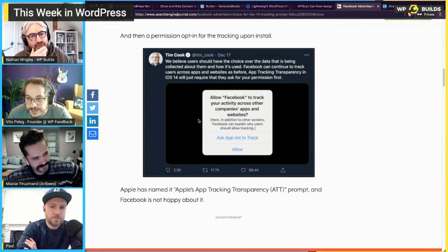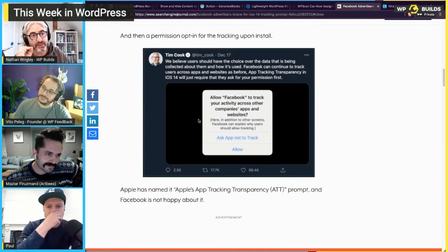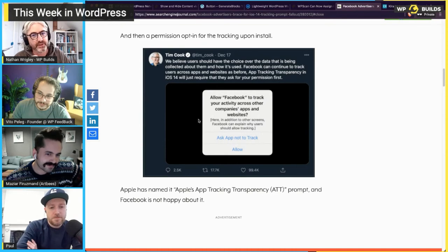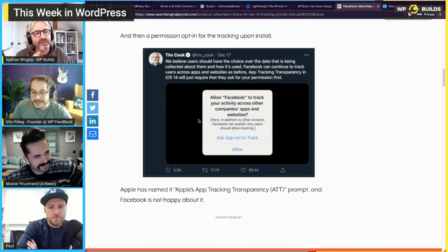It says allow Facebook to track your activity across other companies' apps and websites. And so the language is interesting, because I think most people, given that sentence, will say no. Don't do it. Because what's the benefit to you of being tracked? I think a few of us understand that maybe you get a better ad, but you don't want to be tracked. I think most of us have that kind of built-in reaction. If they'd worded it slightly differently, I agree.